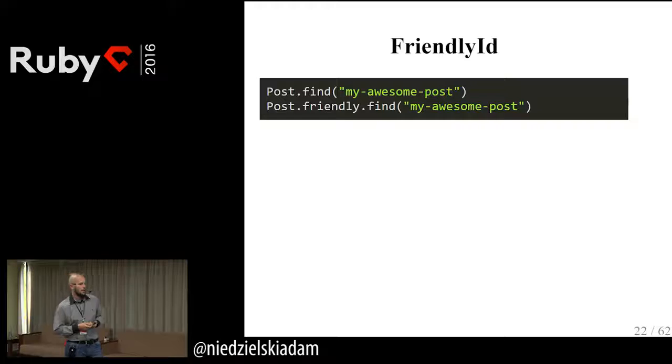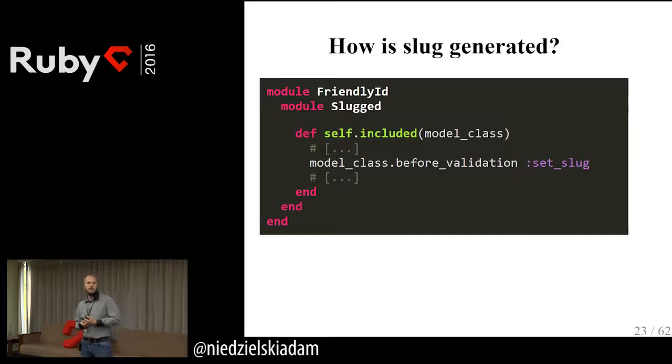So instead of being the global default, its behavior is limited to only a couple of places. Okay. And how is this slug, this friendly representation, generated? When you add this gem, it adds a before validation callback. So it's done automatically somewhere under the hood.